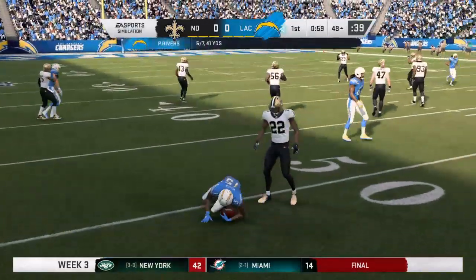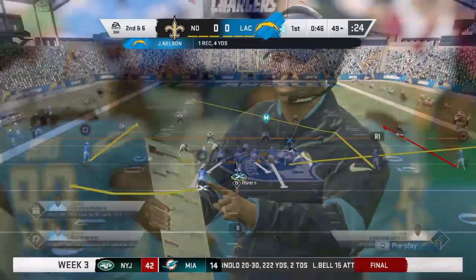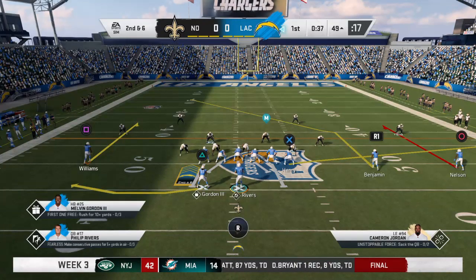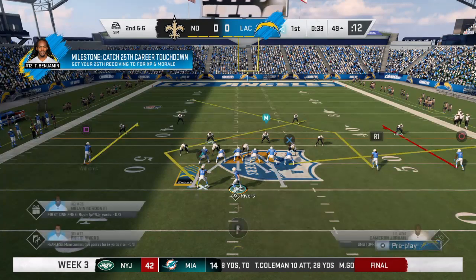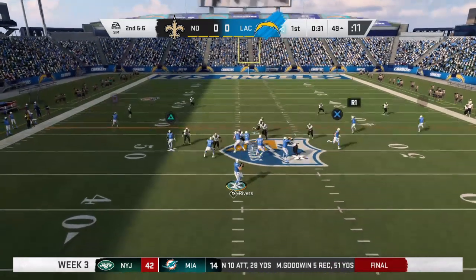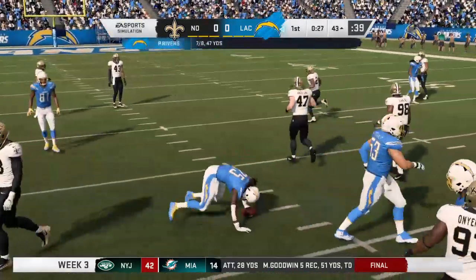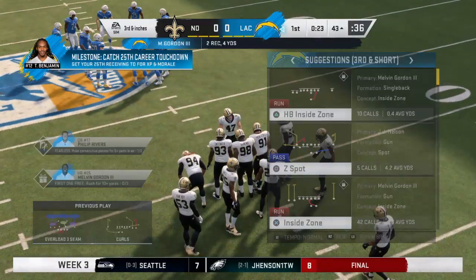And he'll get it into enemy territory just across midfield at the 49. That throw good for 4. It's 2nd down. 4 yards on that last completion, so that sets up 2nd and 6. Rivers. Now he'll dump it underneath to his running back, complete. And a 6-yard gain gets him right around the 43.